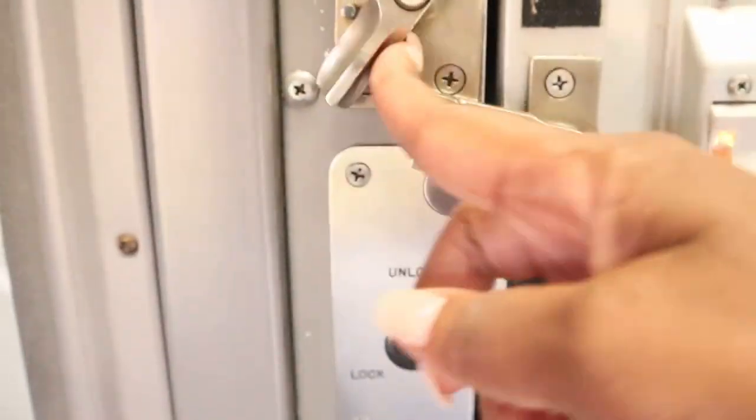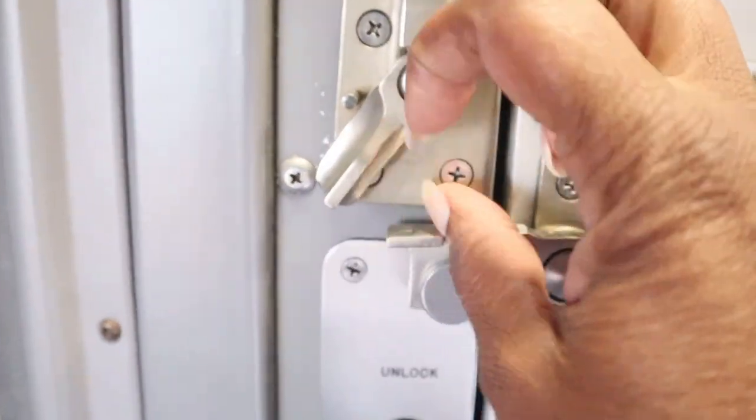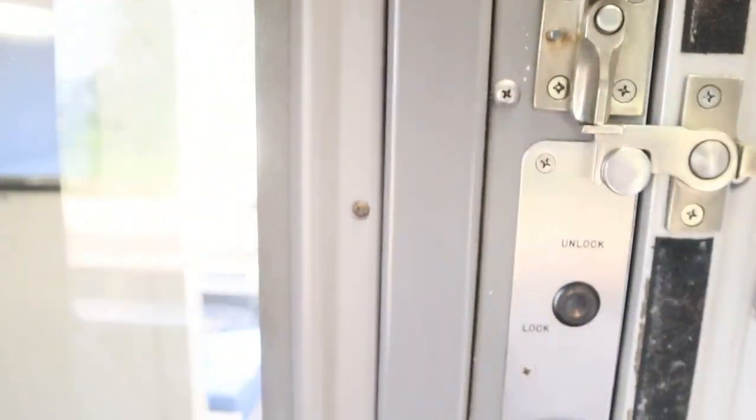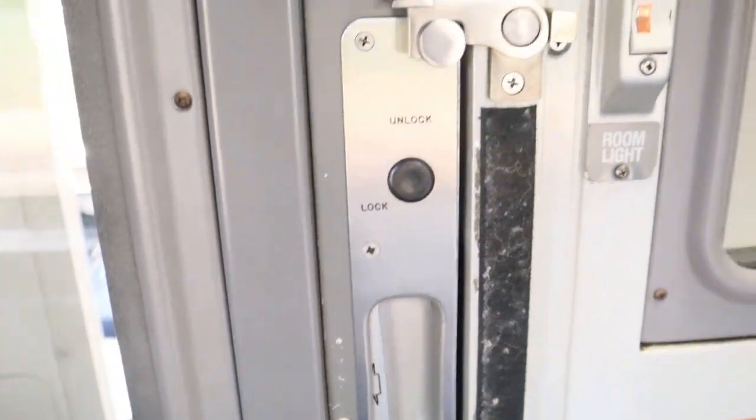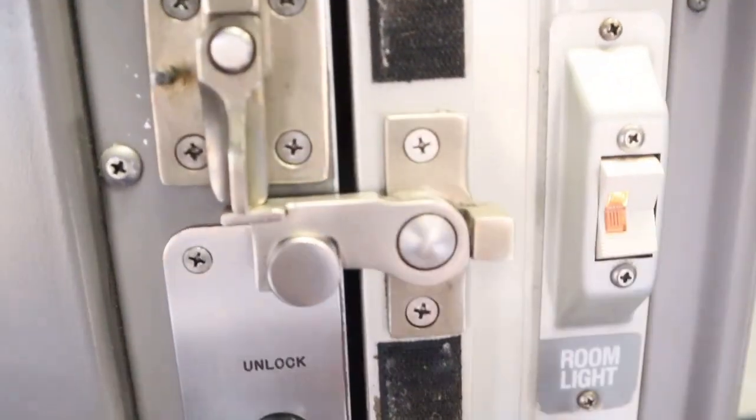So this is the door here, and this is how I lock my door. We have this little latch here, and that unlocks it, and you lay it down like this, and this locks it in place. So usually when I'm in my room, I do keep my door locked. And we also have the room lights here, so that turns on the room light. So I just turned the lights back on. We have curtains here, so you can close this curtain for privacy, or you can leave it open.